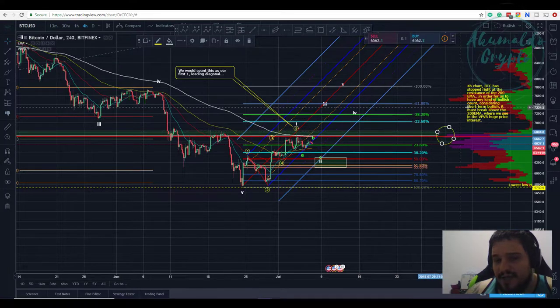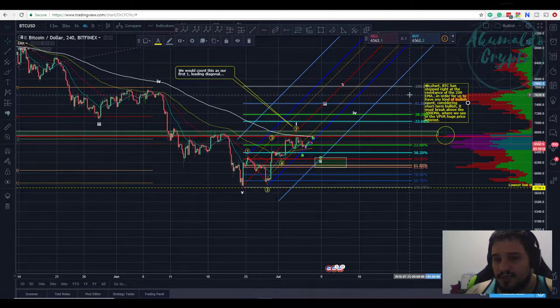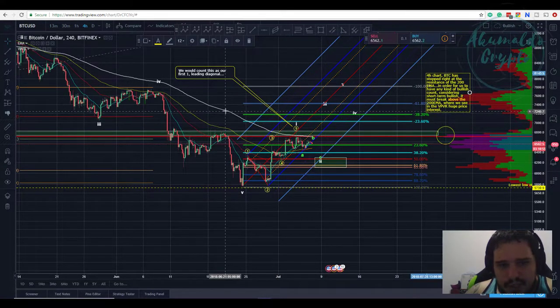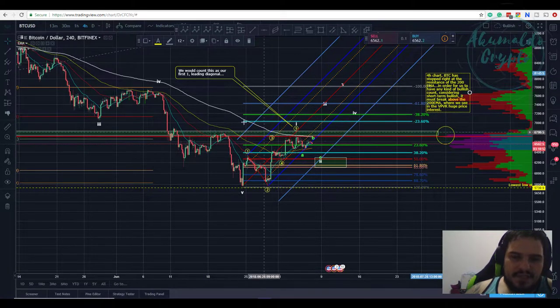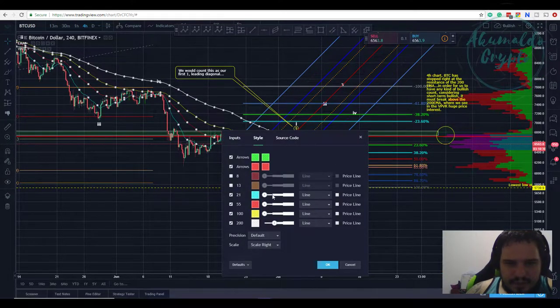If we break up here, considering 4 hour charts, okay, we are in a 4 hour chart. If we break up and we break this 200 EMA resistance, you see that the 200 EMA is now a resistance. They try to break above it and reaction. Break above it and reaction. We are now below the 200 EMA and testing the 21 EMA, that's the blue line here. The blue line, let me make it thicker. This is our 21, 55 and 100 EMA.